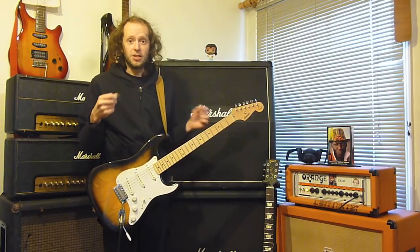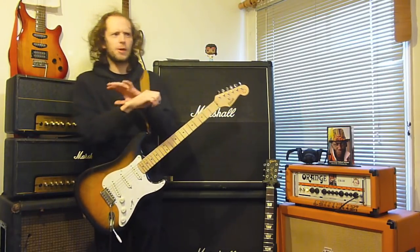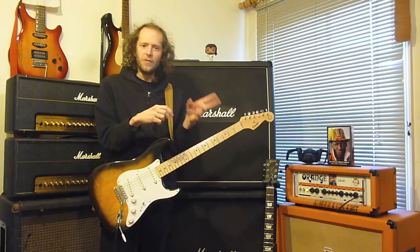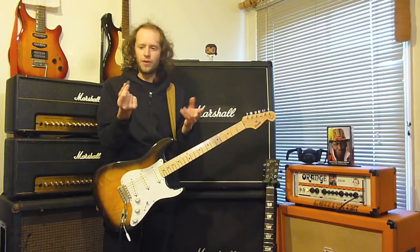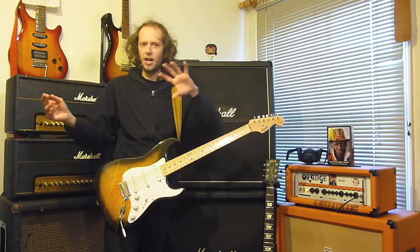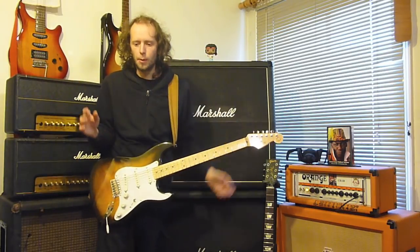I went down to using 50mm plectrums. I used 60mm plectrums for ages, and I went down to 50, it felt even better. And now I use both. I use either 60 or 50, and I don't care either way. I can't use any thicker, and I can't use any thinner. But the 50 and 60mm plectrums work for me.